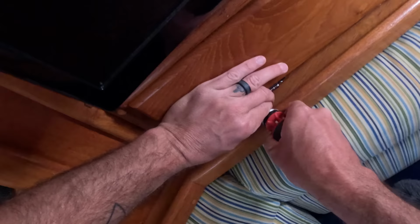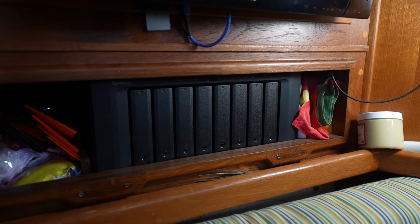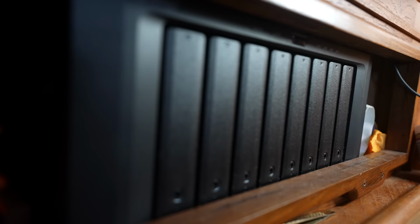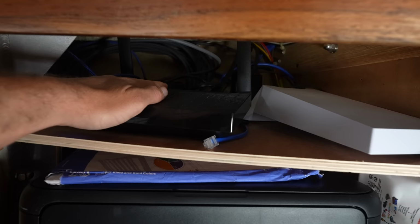So with the NAS that we put down in this compartment, I actually ended up removing the door here. And so that way this is completely open to the air. The fans that keep everything cool have nice fresh air. It is technically now our flag locker as well, which is probably less than ideal, but still there's plenty of airflow in there. And also with the network locker behind the TV here, we were getting some heat built up in there as well. We had our router and our Starlink router, and that Starlink router gets pretty hot because it's sending a lot of power to that dish.